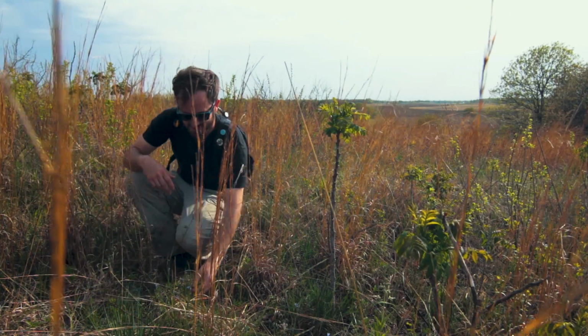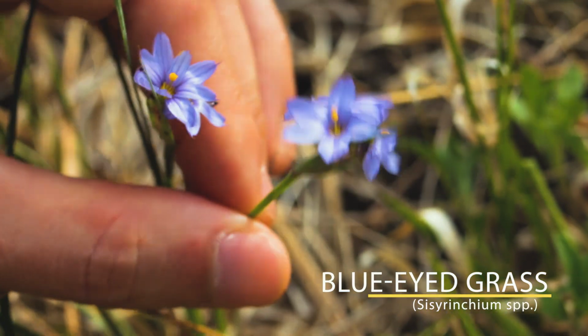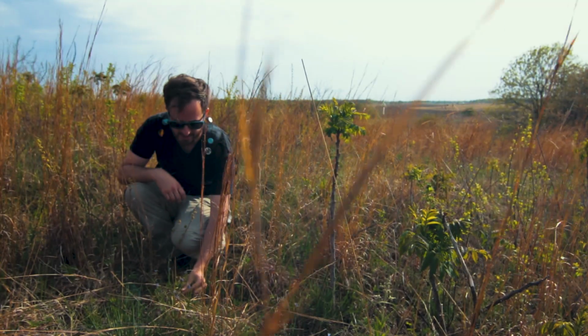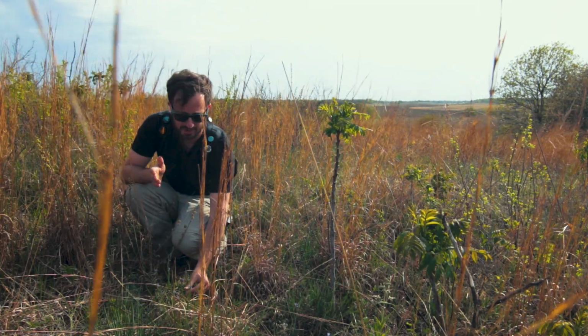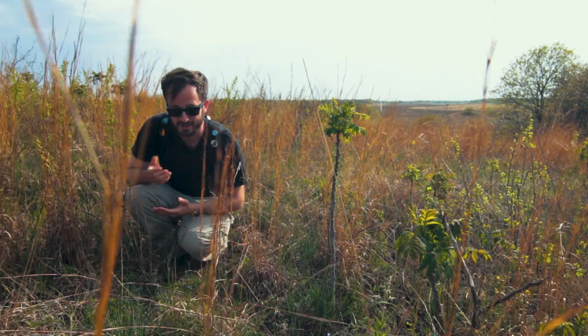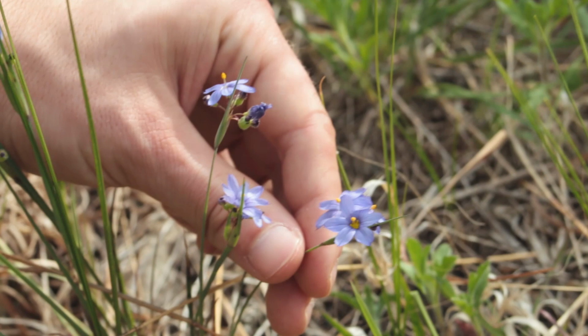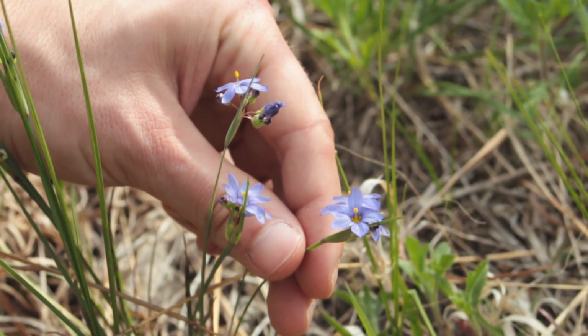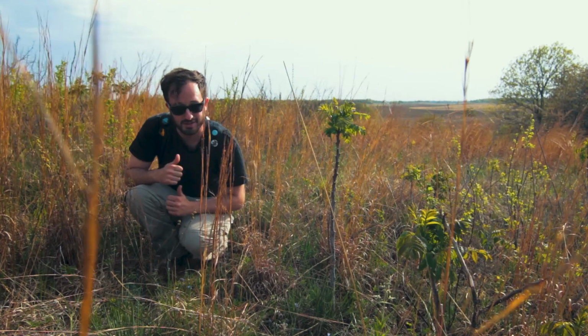Hey, check it out. It's blue-eyed grass. Believe it or not, it's a member of the iris family. There's a lot of different species in the United States, especially east of the Mississippi. They can be kind of hard to identify, but they're always a treat to find because they're absolutely gorgeous. I'm not even gonna bother trying to key this one out right here because we'd probably be here until the sun's down, but if you're looking down, especially in an area that's a little more open and disturbed, you might find some of these plants. And it's always a treat when you do.